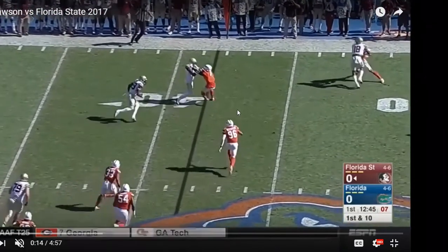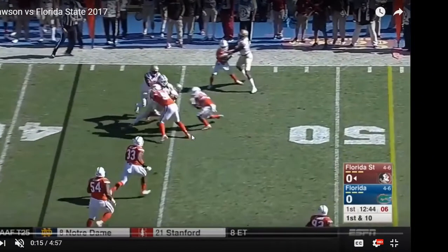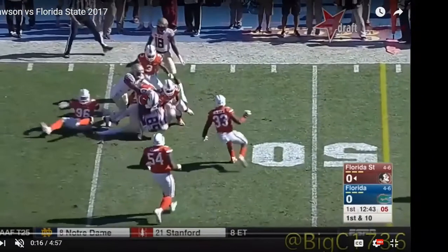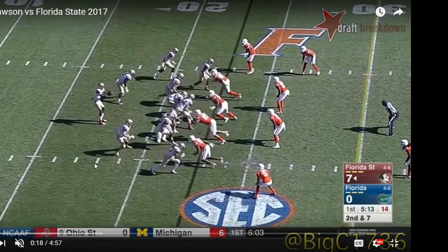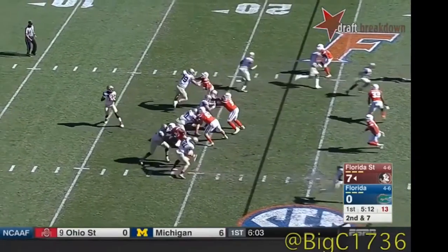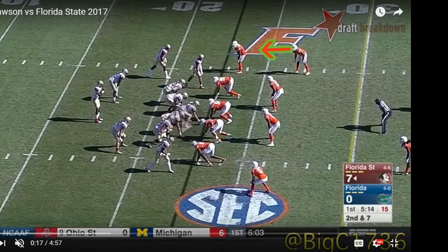Love the push he's getting. Oh, and he disengages from that block very nicely. Oh, I love how he disengages. And then he gets in on the tackle and forces him down like that. Again, patience. Love his patience. Doesn't overcommit to that route.